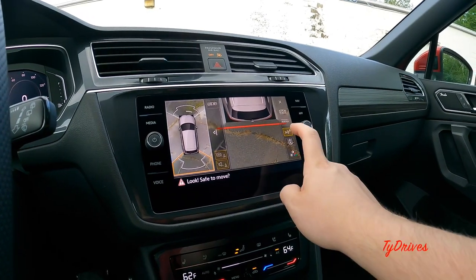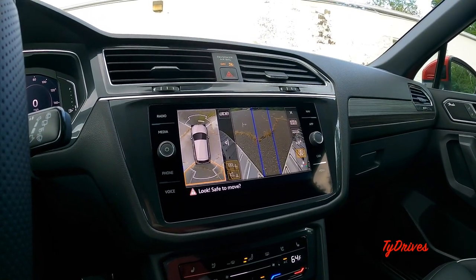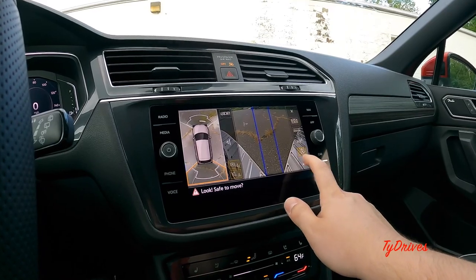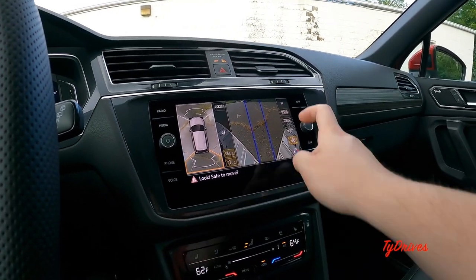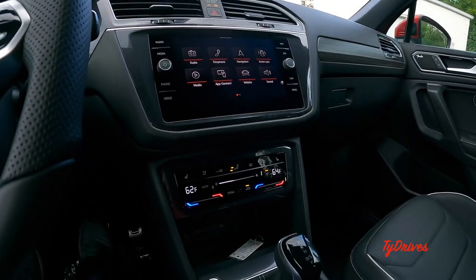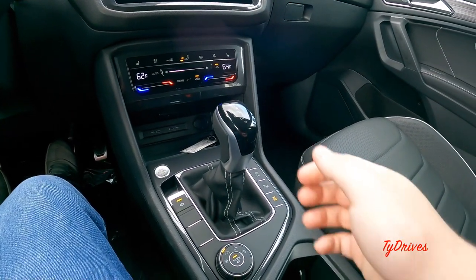There are more options when you come up to this here. You can have a trailer hookup, a wide angle rear view, and some more settings there too. And you can also turn on and off your parking sensors in case you're towing a small trailer.